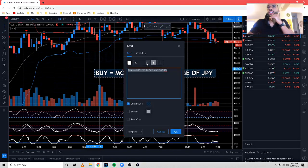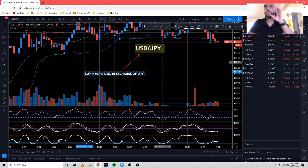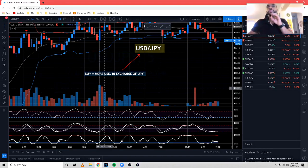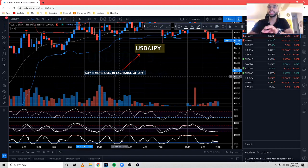Okay, so if we were to put a buy on USD JPY, what we're doing is we're buying more of the US dollar because that's the first currency in the pair. Whenever you're looking at currency pairs, the first currency in the pair is the one that you are going to be either buying or selling. Remember that. USD is the first currency in the pair. So if I hit buy, then I'm buying more USD. If I hit sell, then I'm selling off the USD, once again in exchange for the second currency in the pair. So in this example, if I hit that buy button, I'm buying more USD in exchange for JPY.